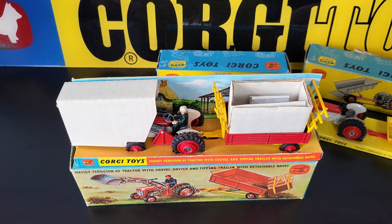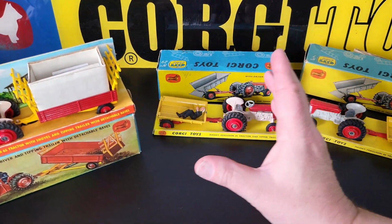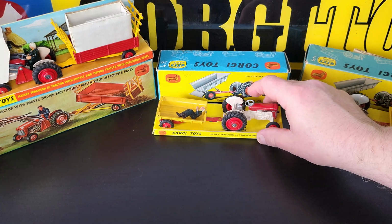So we've got one more of the Massey Ferguson sets. Okay, I'll put that one over that side. Please do. Over there. That's it. And we should just have room for that one with a bit of that. Now this is huge, isn't it?